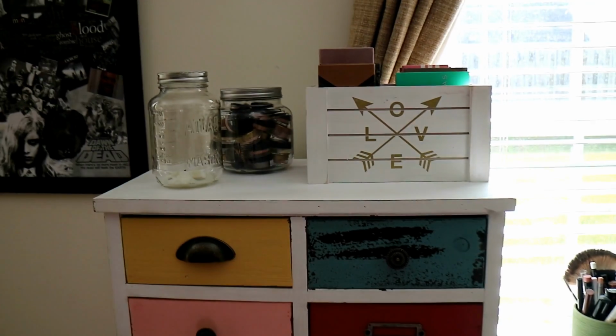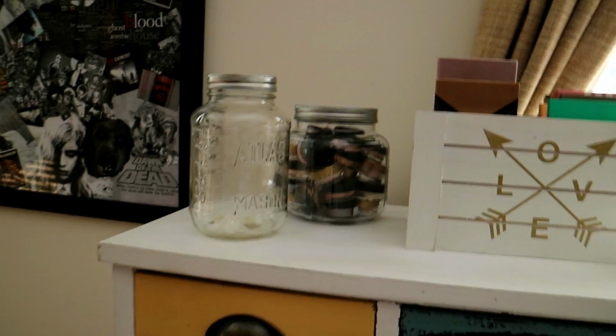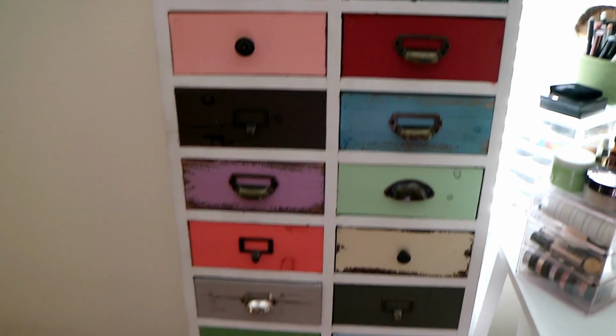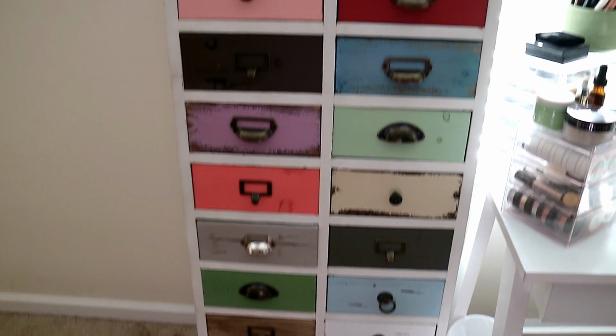So anyway, are you guys ready to see my new makeup storage unit? Dresser? What do you call it? Anyway, so here it is. I put some stuff on top, but I don't think that's gonna stay there. There's actually a candle in here. So that's what it looks like. And it's funny because when I went to the store, I opened the drawers. I just didn't think the drawers were going to be able to hold as much as they do, but it's amazing how much these drawers hold.